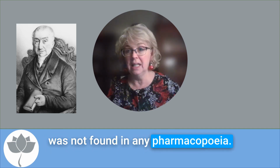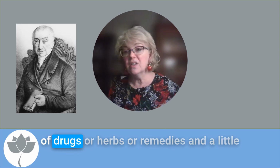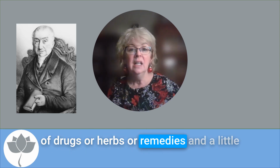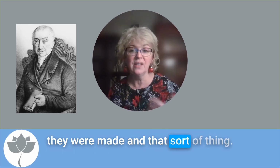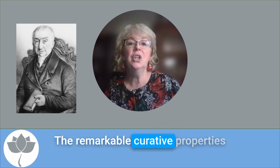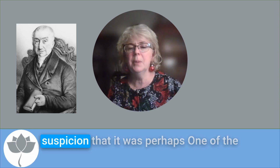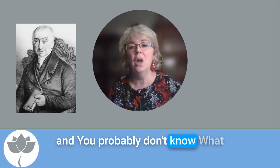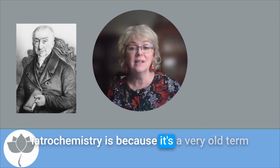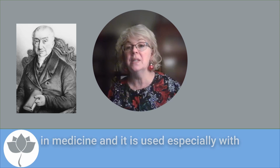any pharmacopoeia. Now, a pharmacopoeia is simply a gathering of drugs or herbs or remedies and a little bit of background information about them, like what the source is and how they were made and that sort of thing. The remarkable curative properties of this particular drug raised the suspicion that it was perhaps one of the famous remedies of the iatrochemists. And you probably don't know what iatrochemistry is because it's a very old term, but it is chemistry that is applied to or used in medicine.